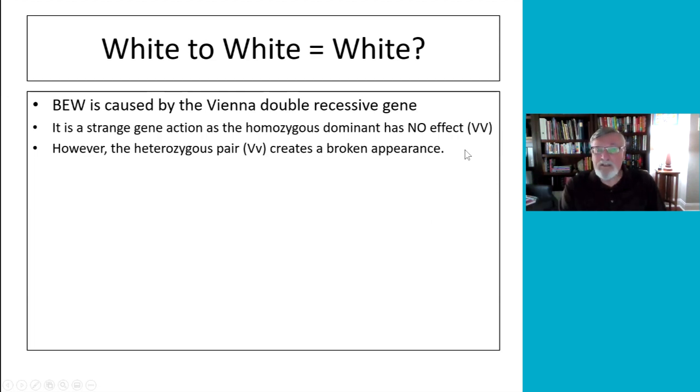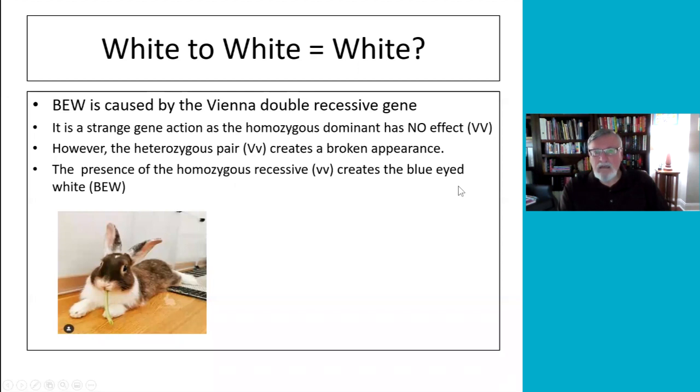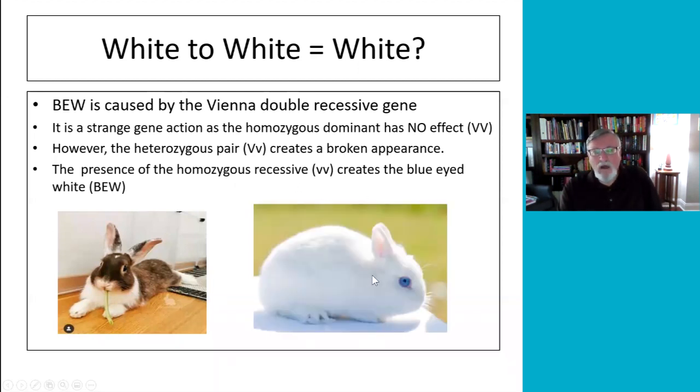And most, remember, all rabbits have this place, but most of them are the big capital V, capital V. However, when the heterozygous pair is there, meaning it's a large V and a small V, you actually get the beautiful blue-eyed white that we want. But the presence of the homozygous gene, the recessive Vs in the Vienna, creates a blue-eyed white. If it's a heterozygous pair, it creates a broken. And I actually found online this picture of a broken that doesn't look like many brokens that you see. And I'm pretty sure we can count on the fact that this was the result of a Vienna, in other words, a blue-eyed white being crossed to some other rabbit.